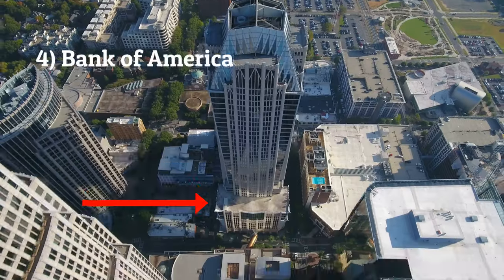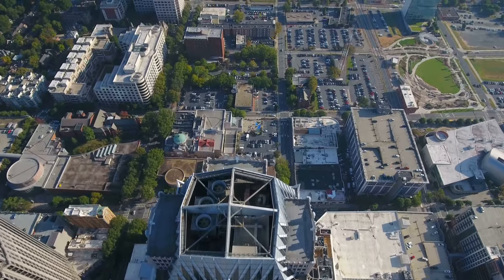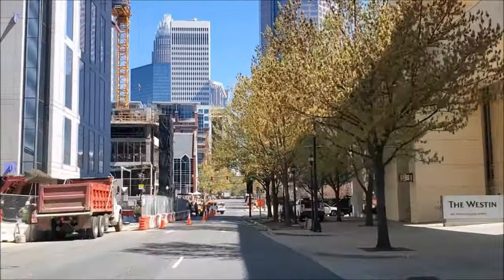The fourth tallest building is Bank of America Tower, which stands at a height of 632 feet and 35 floors. It broke ground on August 4, 2017. Honeywell will relocate its corporate headquarters to the site.